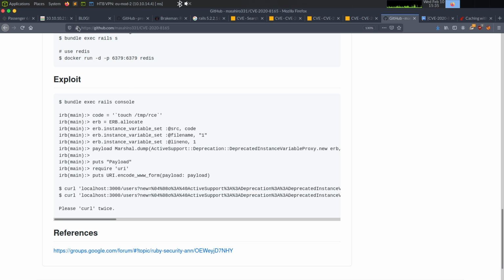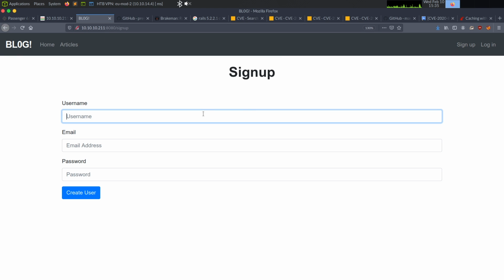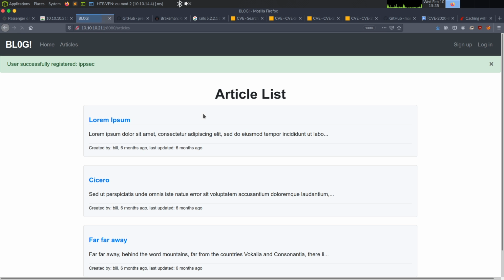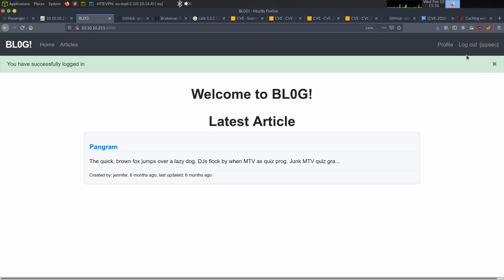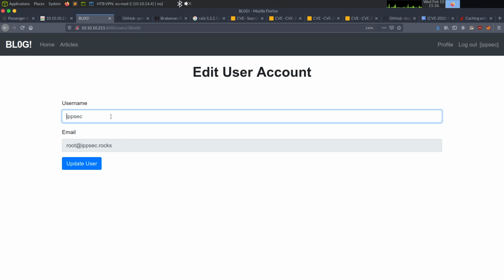So we have to go to the blog app and create a user. So I'm going to do sign up. Username is going to be ippsec, root at ippsec.rocks, and password of password. So we created the user. Let's now log in. So root at ippsec.rocks, password of password. And then we can go to our profile and we can edit our name. So this is where we have to put the serialized object.